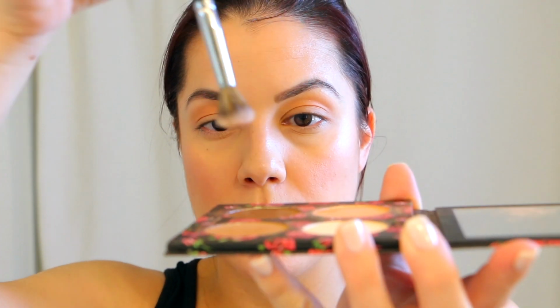Now, if I wanted a little bit more definition to my eyes, I will go in with the shade called Positivity, which is a very light tan. And I'll take my brush and just one time right in it, and I'll stamp this right on the outer edge and then kind of blend it in.